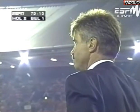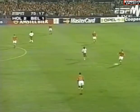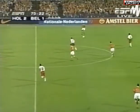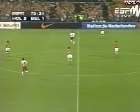He's hitting. There's less than 15 minutes left to play, but they could be a very long 15 minutes for him. Well, the Netherlands just seems to have gone a little bit flat, Mike.